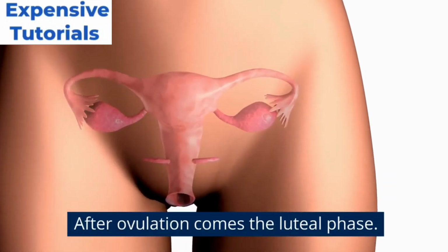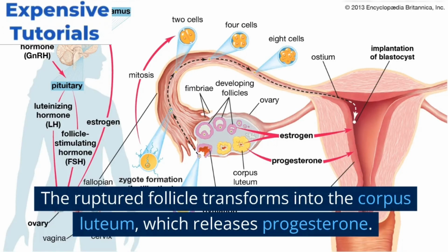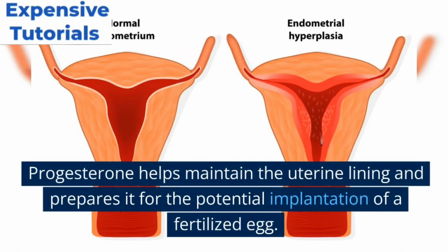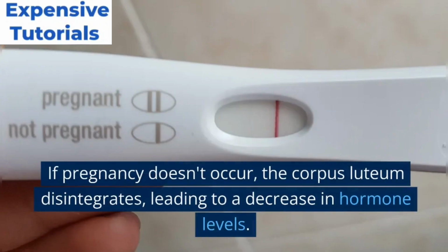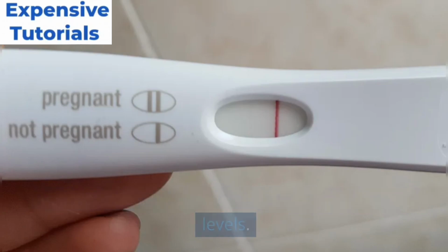After ovulation comes the luteal phase. The ruptured follicle transforms into the corpus luteum, which releases progesterone. Progesterone helps maintain the uterine lining and prepares it for the potential implantation of a fertilized egg. If pregnancy doesn't occur, the corpus luteum disintegrates, leading to a decrease in hormone levels.